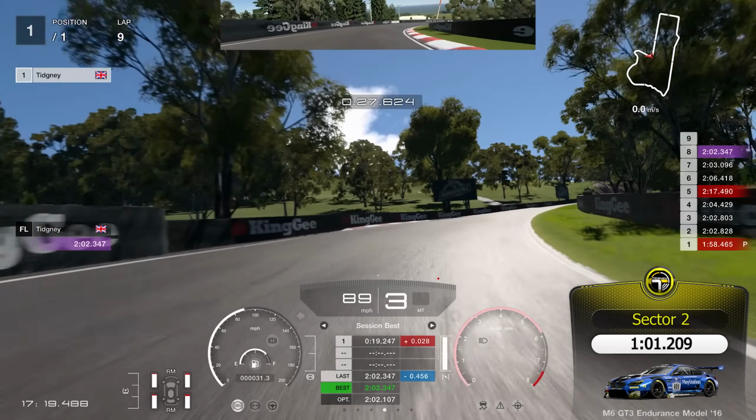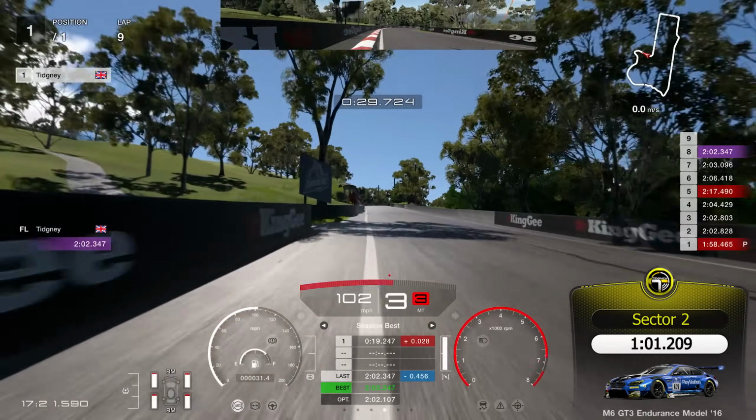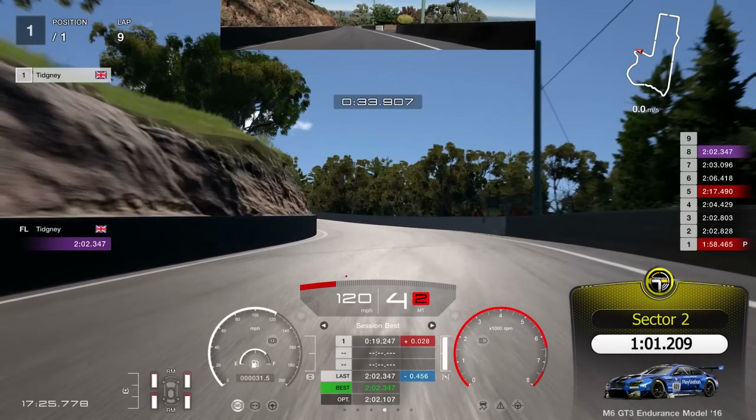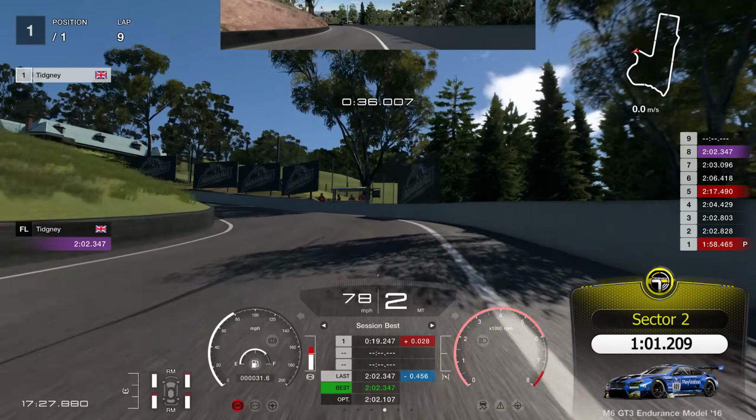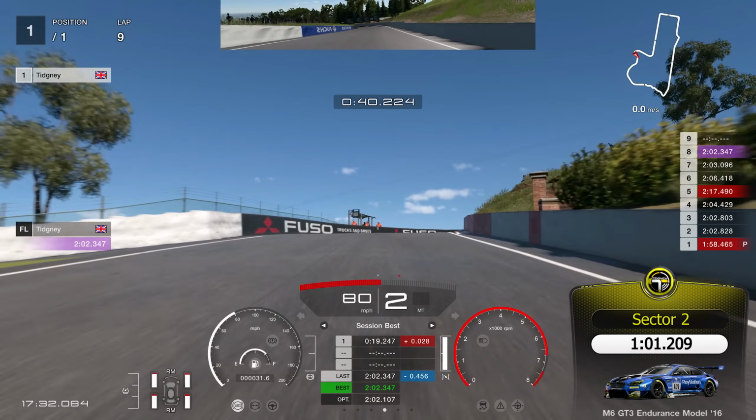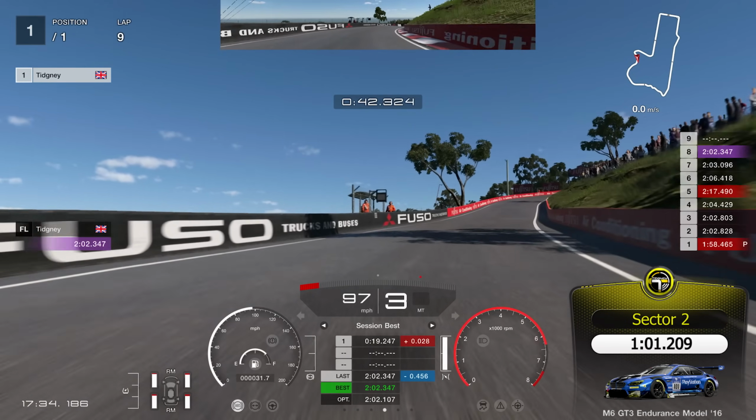And we're going to continue on through. Very good in this right-hander, actually. I will say that. Extremely good. And as we go up the mountain, we're going to see that handling come into play as we go into this left-hander. Looking to slow it down, go a bit wider than usual there as we bring it back nice. Accelerate out of the corner. Suffer a tiny bit of oversteer, nothing major. And coming up here, this is a corner.